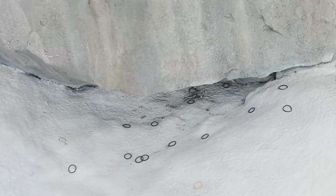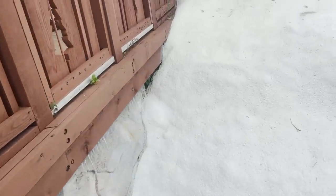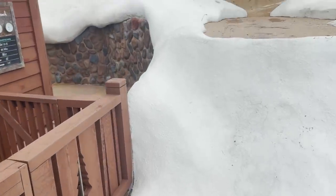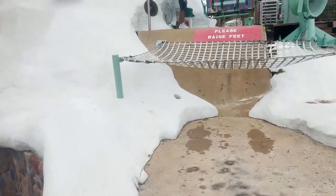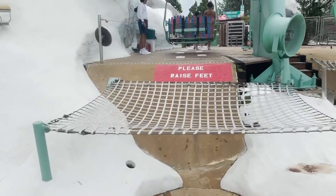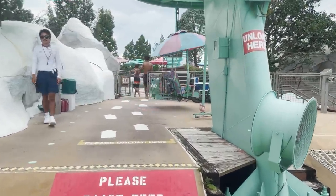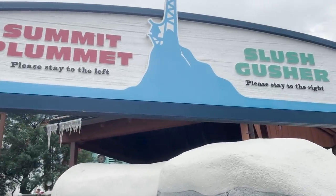What is happening? What is it about fake snowy mountains that people at Disney World are just like, I'm going to toss my hair tie there? You know how many hair ties I lose and how much time I need a hair tie? I have no hair ties to spare. That is probably one of our most asked questions: what's up with the hair ties on Everest? And honestly, we can't tell you. We don't know. It's time to ride Summit Plummet.